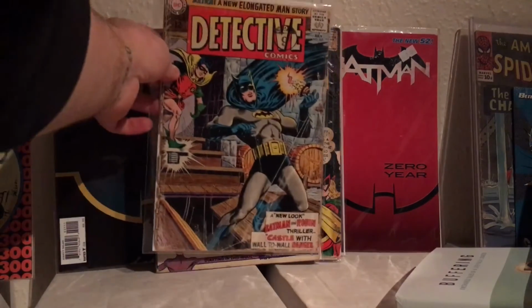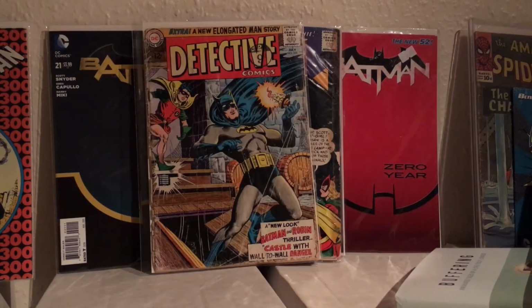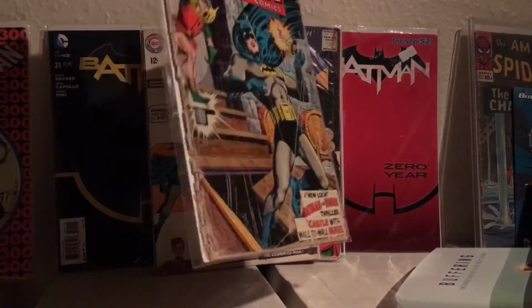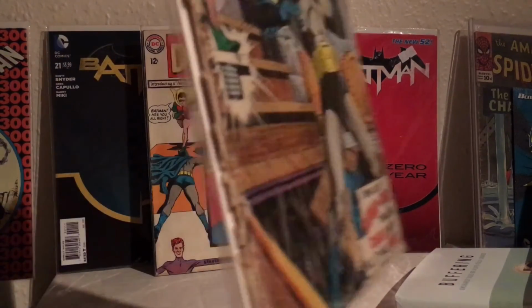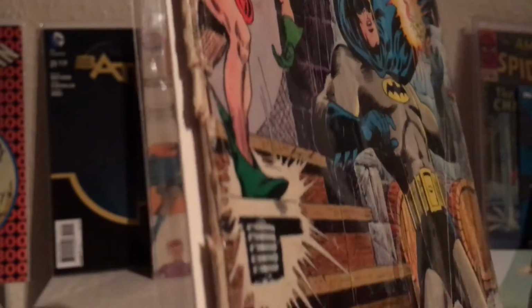Yeah, so here we go. This is number 329, and this is what I mean. This yellow symbol here. So before 327, he didn't have that. Afterwards, he did. This one is not the best either. I picked this up in a lot very recently as well. Surprisingly, that is still attached. I think the only 2 places it's attached are at the staples. The rest of it is just in tatters. This was one of the first Silver Ages I got, actually, after that 322.